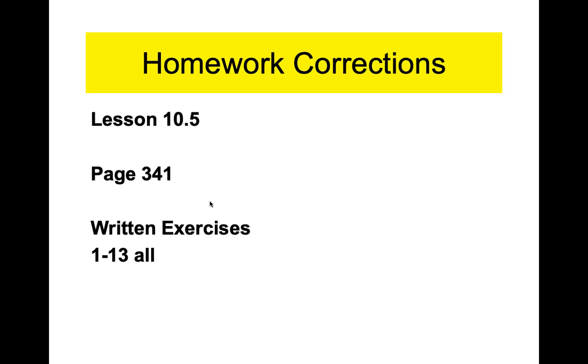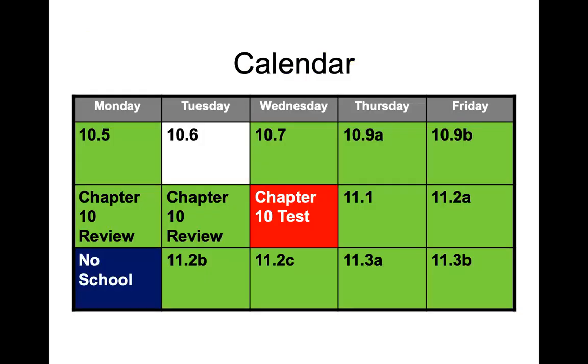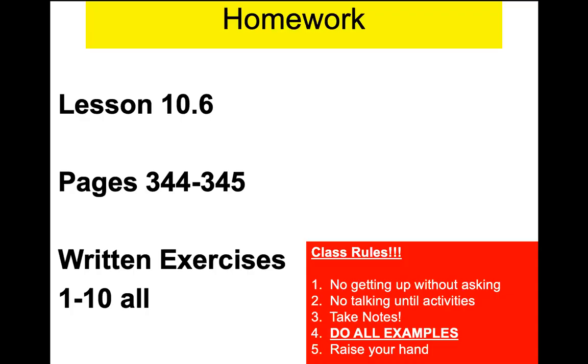All right. Does everybody have their homework copy down? 1 through 10, all, page 344, 345. We will get two formulas today.